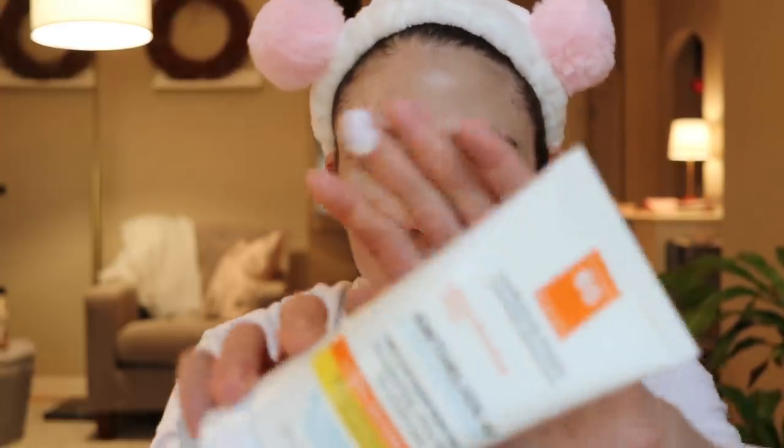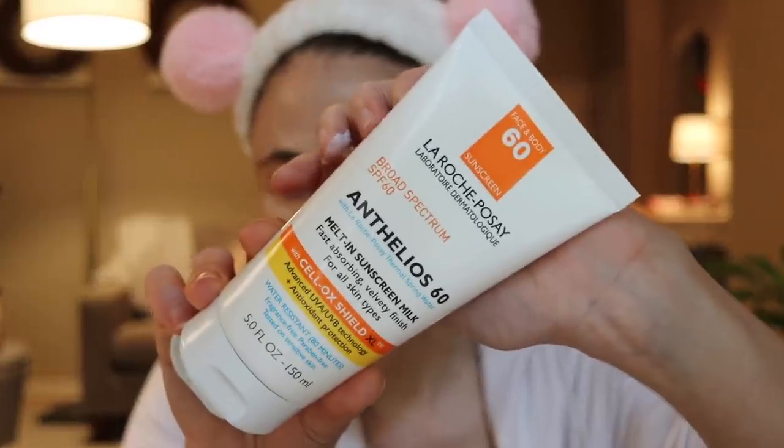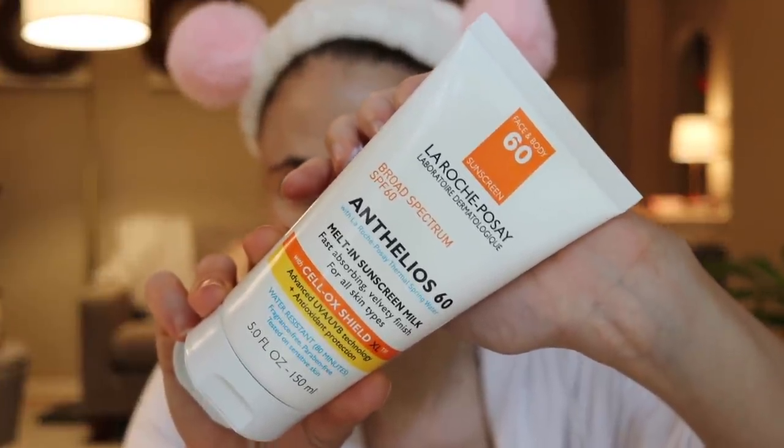Prior to stepping out. But anyways, this morning I've been loving the La Roche-Posay Anthelios Melt-in Sunscreen Milk as my base layer sunscreen. It just absorbs really quickly into the skin. It has a nice drying effect, which I need right now with this humidity. And so I've really been liking it.